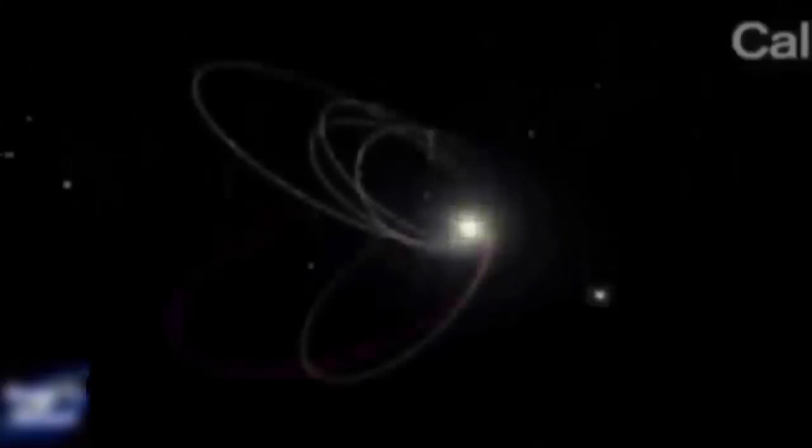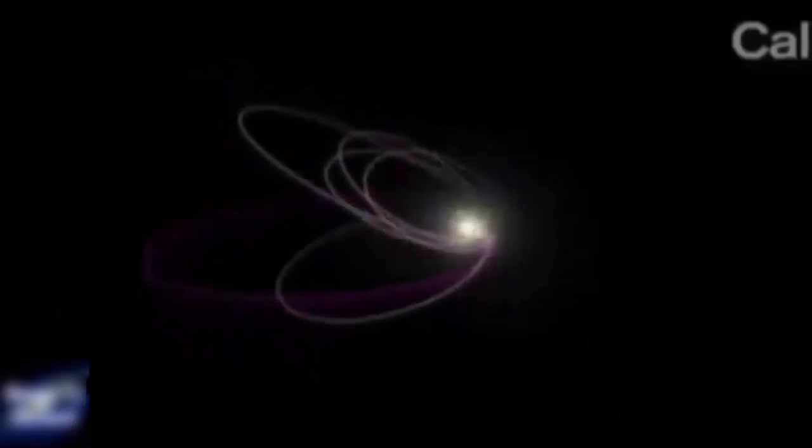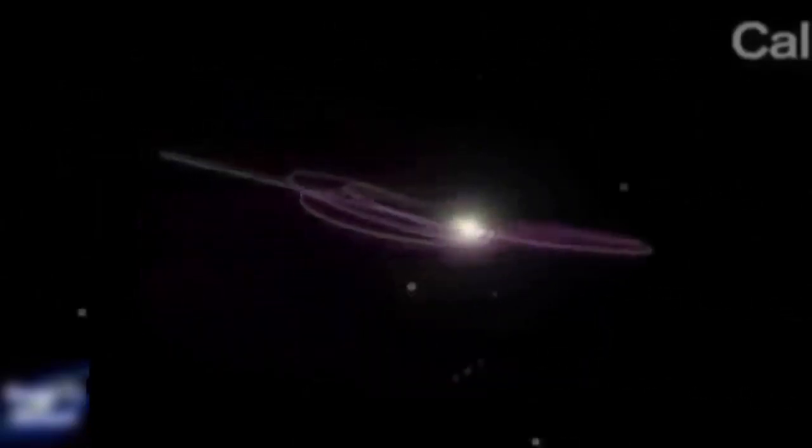When we looked at the outer solar system, we realized that while most of the very distant objects, these objects beyond Neptune, beyond Pluto, they all go around the sun and they're all sort of pointing off in all different directions. But the most distant objects all swing out in one direction in a very strange way that shouldn't happen.